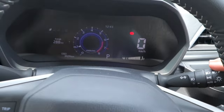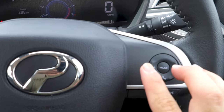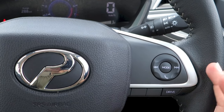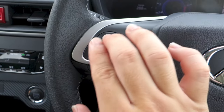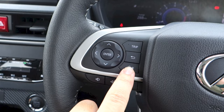Light and indicator controls. Seek track, different media mode selection button, Bluetooth telephone control, your various drive modes, volume, and right here you have your multi-information display controls. This one is for your voice control.